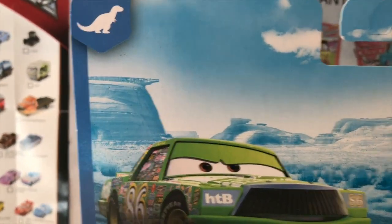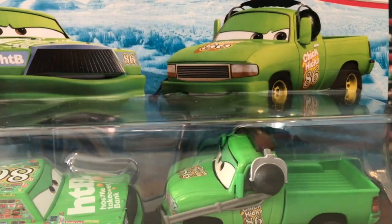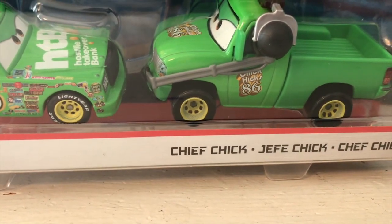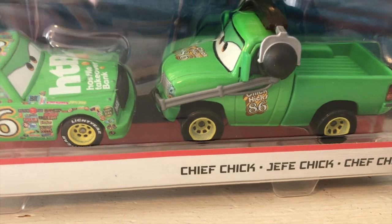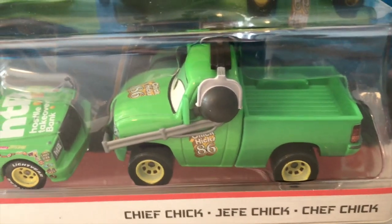So let's get started. I'm genuinely shocked that Chick Hicks' crew chief is back, and it's just so cool. And he's labeled as Chief Chick. I was thinking, why not just call him Chick Hicks' crew chief or give him his own name? Then I started thinking, why isn't he labeled as Chief HTB? That's when I realized there's not a single HTB logo on him. He isn't the HTB crew chief. He's Chick Hicks' crew chief.